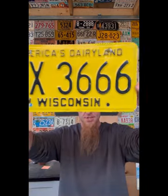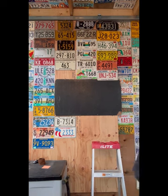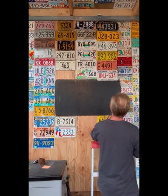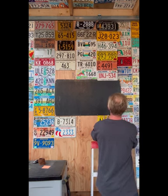1980. Black and yellow. Yellow with black. AX3666. How cool is that? 666 plate. Wisconsin. Yeah. I know someone that would like that plate. Yeah. I do. That's pretty cool. So it's gonna go on right here, right underneath this awesome chalkboard we got on the go.